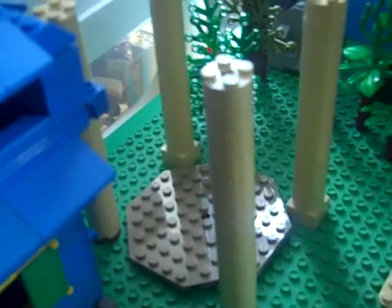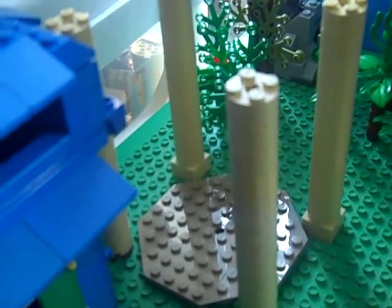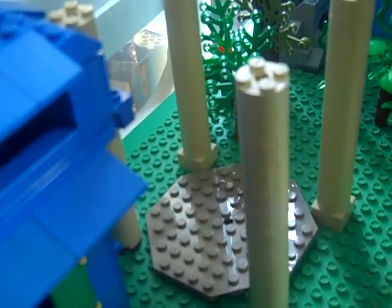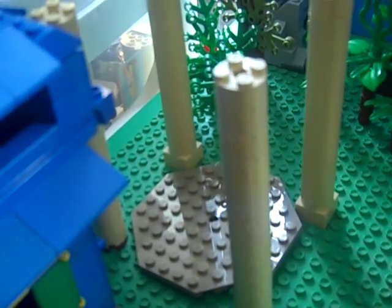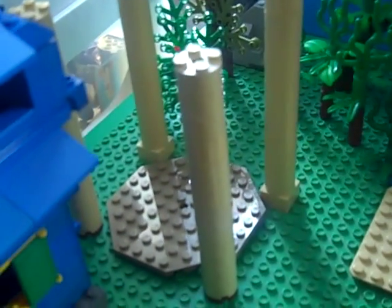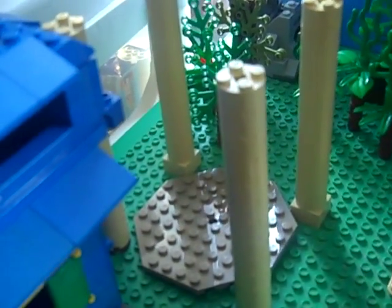There's the arena. It should be the place where Percy met Daedalus and his dog, Mrs. O'Leary. I know it's not much, but I just didn't want anything too big because I was running out of room on the board.